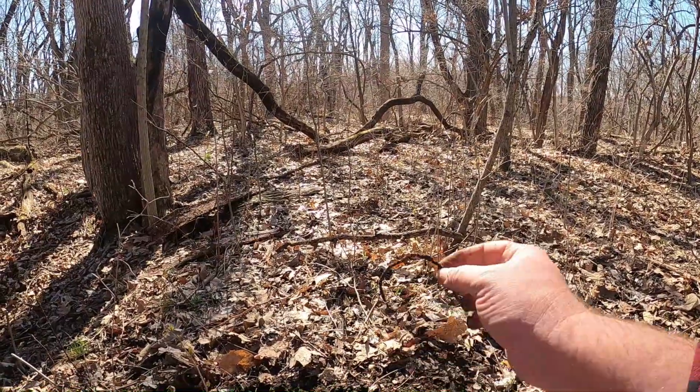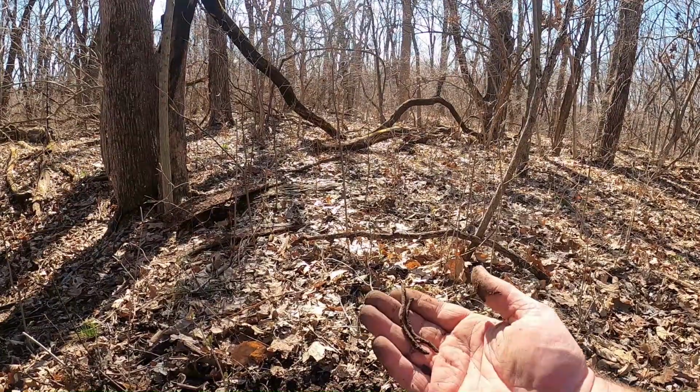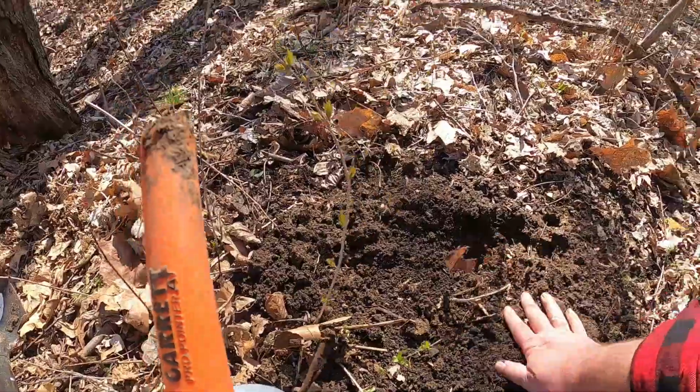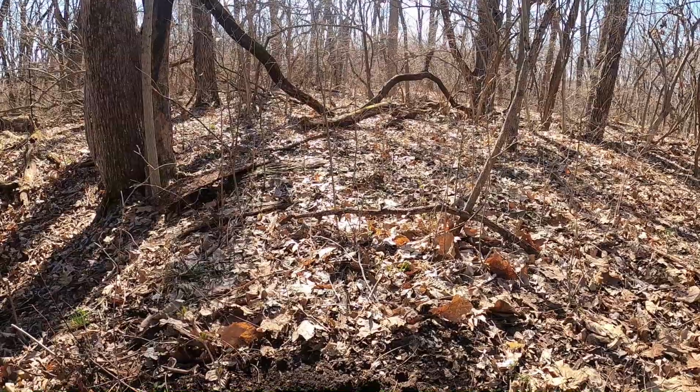That's just a piece of wire. Dang it. That's it. Piece of wire. Oops. Broke it. All right. Well, there's our mystery piece. That's why it was hard to find. All right. Well, we'll do it again.